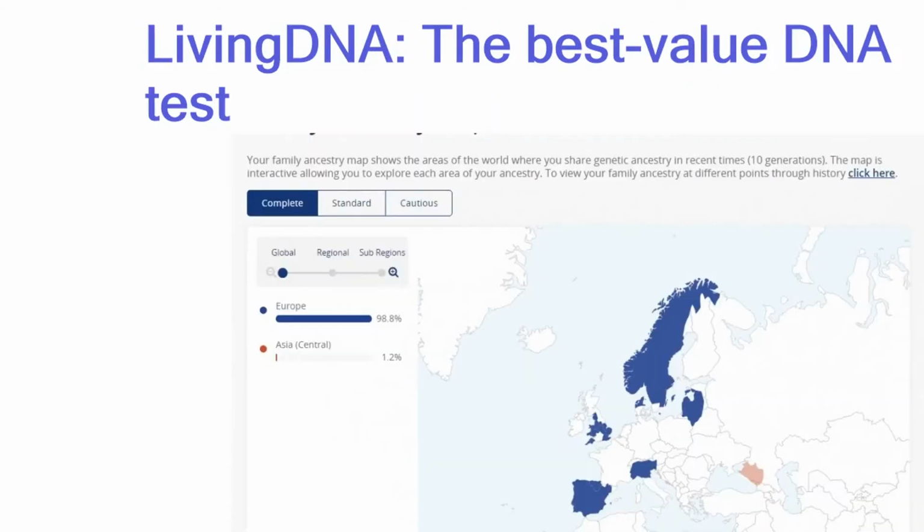Living DNA, the best value DNA test. Living DNA is more expensive than MyHeritage DNA, but I'd still judge it best value when you add up what you get. Like 23andMe, Living DNA includes autosomal, Y-DNA and mtDNA tests, while Ancestry and MyHeritage only offer the former. Does this make a difference?